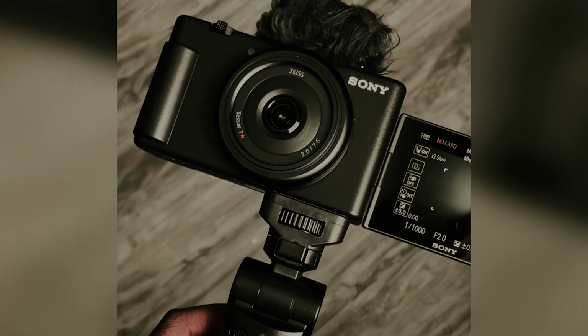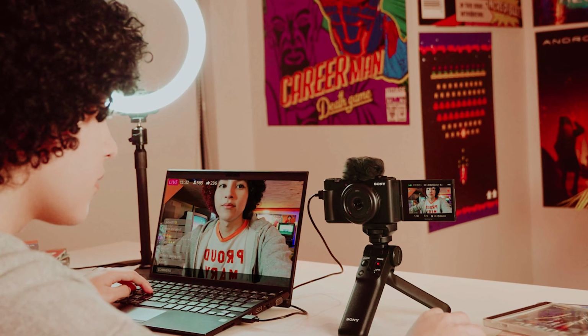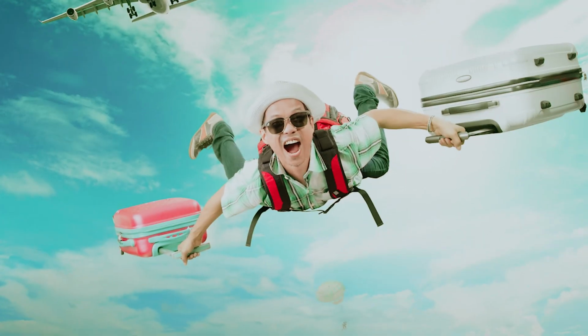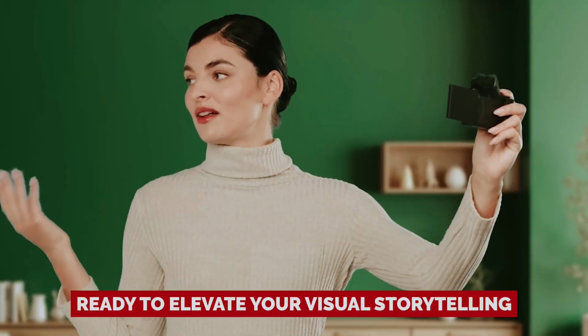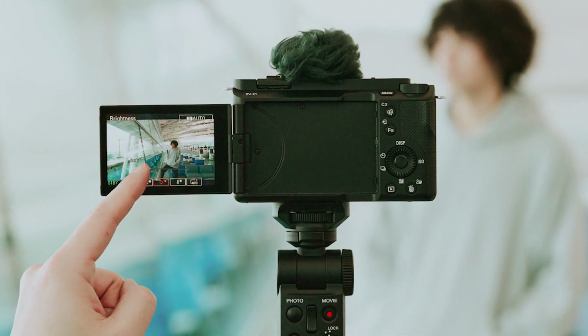In a world where point-and-shoots are becoming as rare as unicorns, you'll find the leap in quality from your phone to the ZV-1F is nothing short of magical. Whether you're off on holiday, enjoying a day trip, or making memories on a night out, this little gem is ready to elevate your visual storytelling. Grab it and start capturing life in stunning detail.